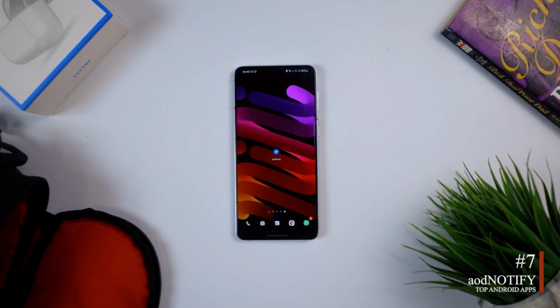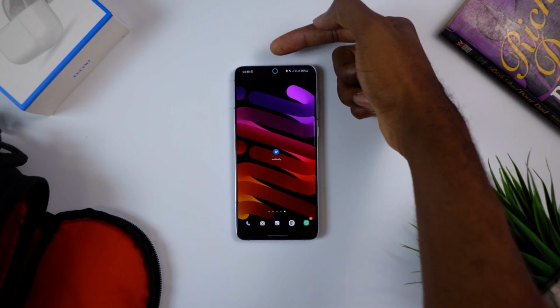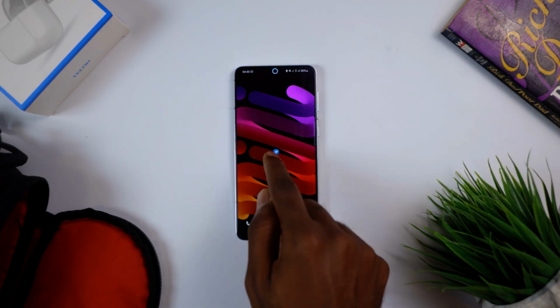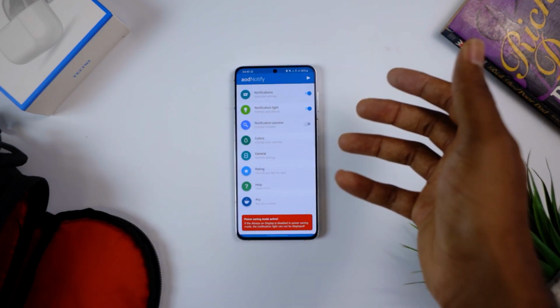So last but not least, this is an application that has been out for a couple of months now, but this is the first time I've actually tried it out, and I think it's actually cool. So this takes advantage of the punch-hole camera on your phone and turns it into a notification LED, which I find it looks nice actually.